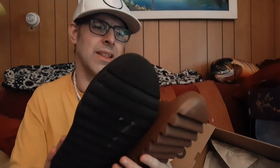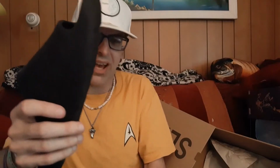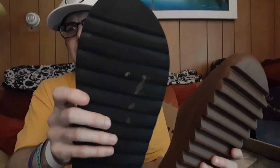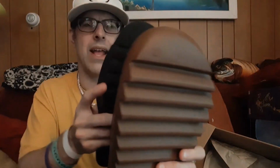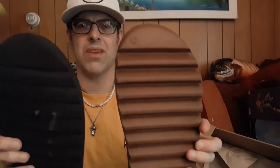But this is the same general shape, very close. This has a little bit more of a curve here, whereas this is smoother. And again, these run small. The knockoffs I've gotten have been true to size. So this is a size 11. This is a size 10. And I'll hold them. You can see they're roughly the same size.